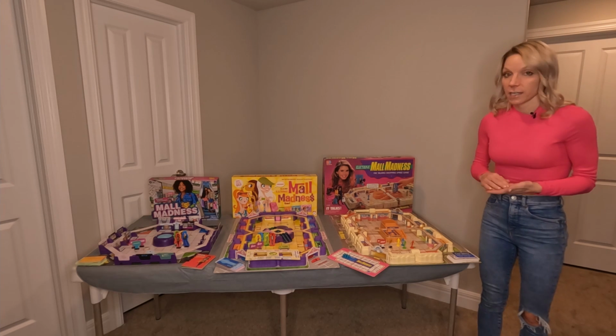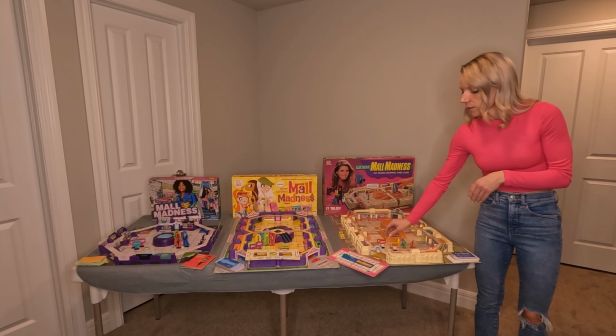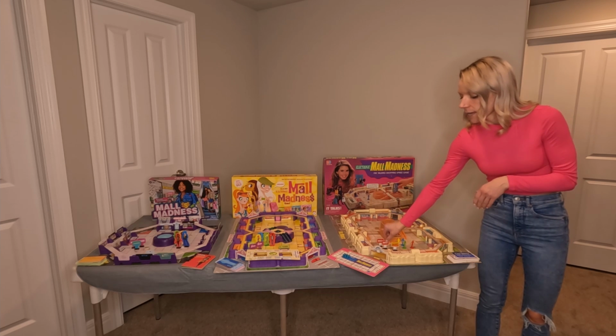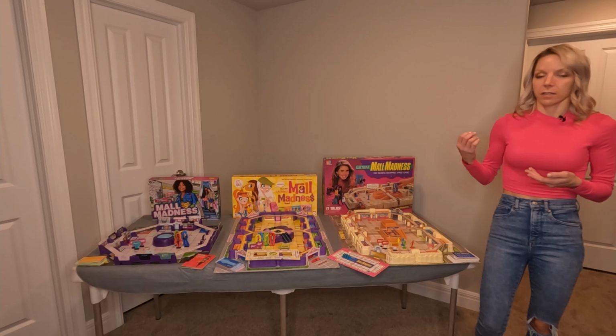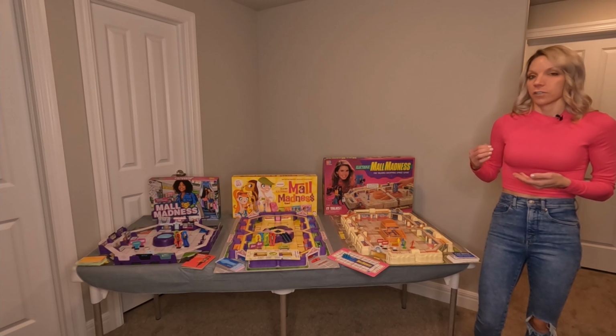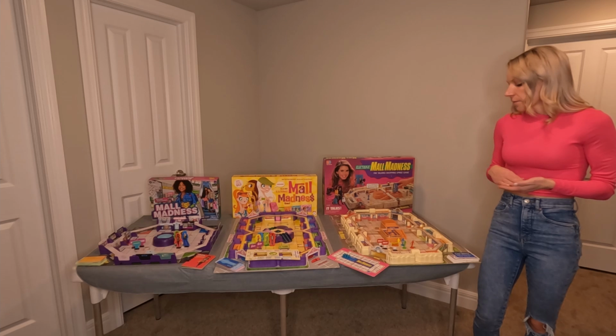At the beginning of the game, it's going to tell you what store has a clearance and then what stores have sale prices. And you're going to try to go to those stores because the items cost less and you don't want to be going to the ATM constantly to get money.